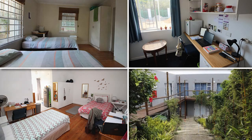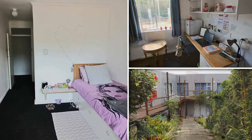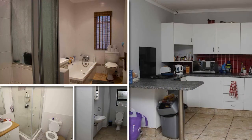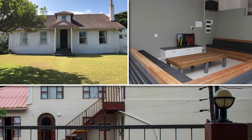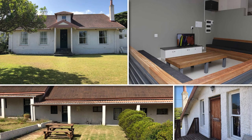We have excellent student accommodation at Stenden South Africa. There are 5 different residences within walking distance from the campus. All single and sharing rooms have en suite bathrooms and are so comfortable. All the houses have a communal kitchen and outside braai facilities. Houses are all secure with alarms and safes. We like to make you as comfortable as possible.